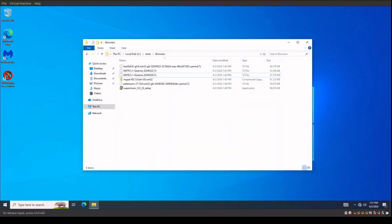Okay, guys, so the applications we're going to use today as our testing is specifically a browser called Basilisk. And we're going to use the K-Meleon browser in two different flavors. We're going to try MyPal, we're going to try PaleMoon, and we're going to try the Supermium application.